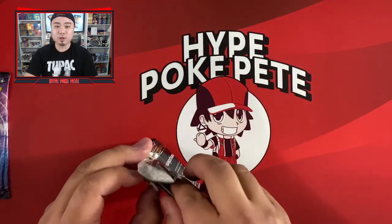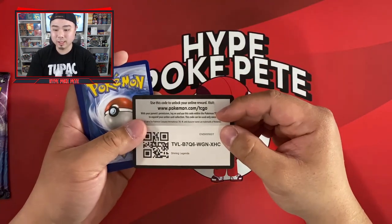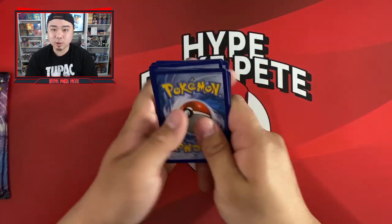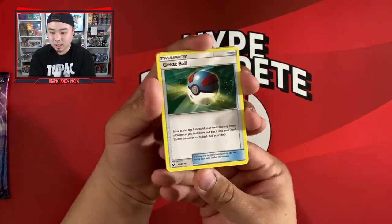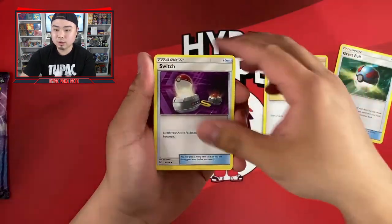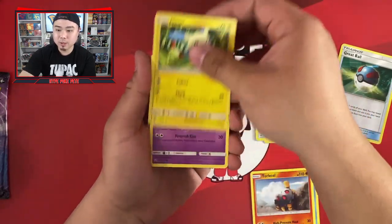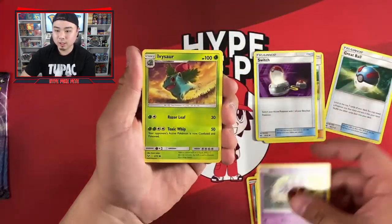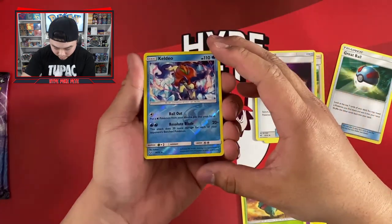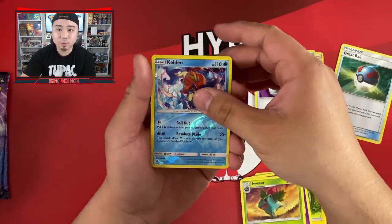I'm not sure, I mean, obviously there is a card trick. I'm not really sure which one or which order it is. I think I'm just going to go for 3 and risk it all. All right, so we got the Great Ball. We got Howl, Switch, Quilfish, very nice, Torkoal, Minun, Jynx, Ivysaur, a Caldeo, and I think I messed up. I think it's Force. All right, we'll just roll with it.